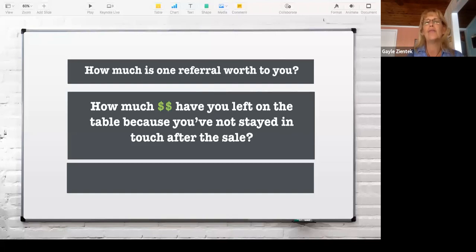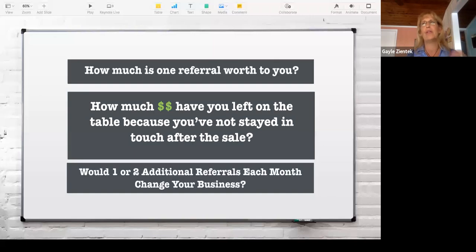And then how much have you left on the table because you've not stayed in touch after a sale? It used to be when I got started, people would move every 7 to 8 years. Now it's every 3 years. Have you had clients that you sold homes to within the last 3 years give you a call and say, hey, we're thinking about making a move? It's not that longevity anymore. So it behooves you to stay in touch after the sale.